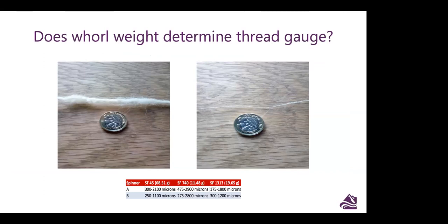Experiments with replicas of whorls from archaeological contexts in Viking Age Scandinavia and Iron Age Thrace have been used to determine the types of textiles produced at those sites. So this study implemented the same method.